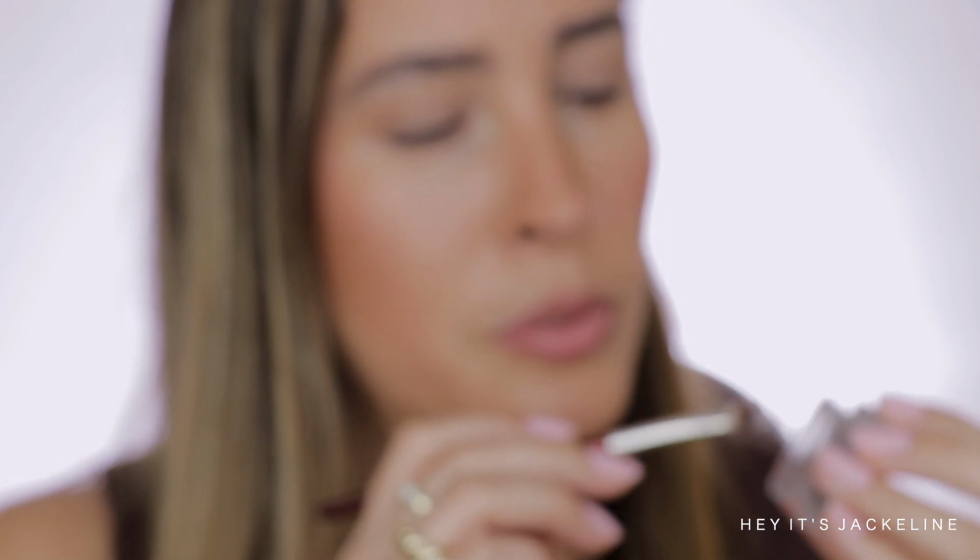I'm going to go with Smoky Taupe, using a BK Beauty 203 brush. This one is from the travel collection. I'm just going to put it on the outer V. I don't see a lot of payoff right here. Just going to grab a little more.